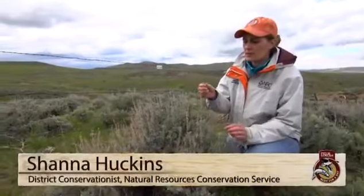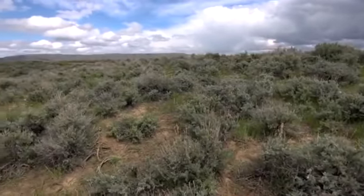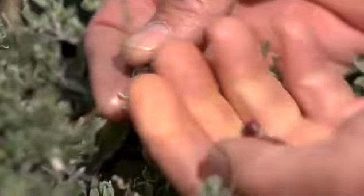Well, this is a Wyoming big sagebrush plant, and this is the same plant that we planted on the south side of David's property. It will take 15-20 years for those small plants to reach maturity. The sagebrush is important to the grouse because it provides them cover, they nest in it, and it provides them with feed.